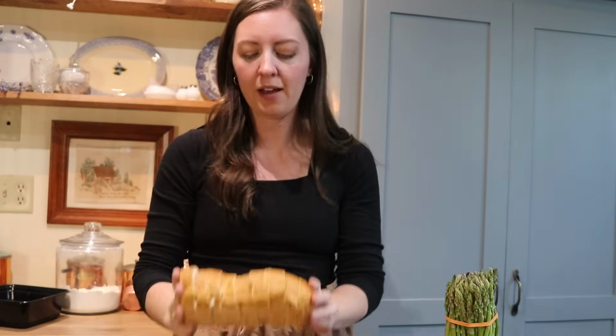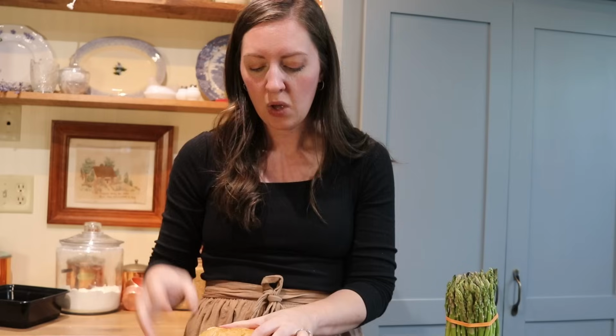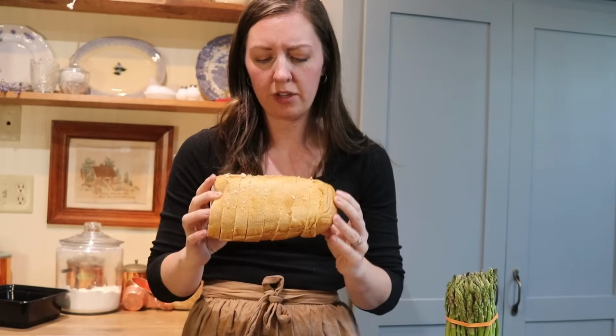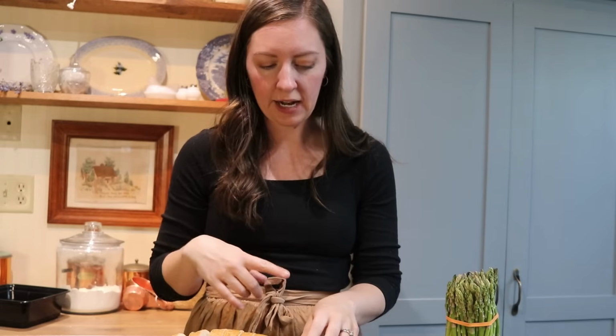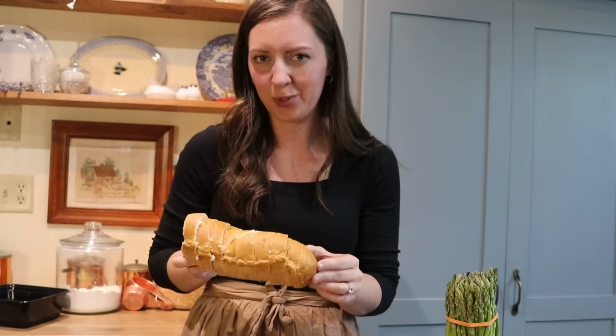So I'm gonna kind of go by the way it looks here because I've made this quite a few times, and then once it's cubed, I'll measure that up to give you guys a more exact measurement. I don't know that this is gonna be quite enough, but I have some of that rustic loaf we made in my last video that I might cube up as well. So let me slice this up, measure it out, and we'll see what it looks like.